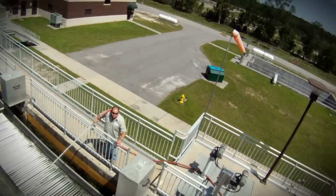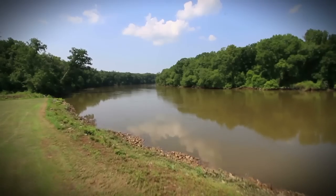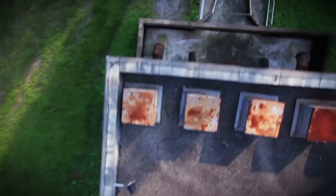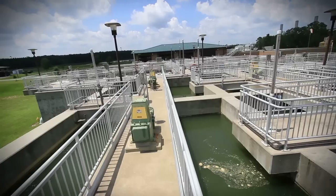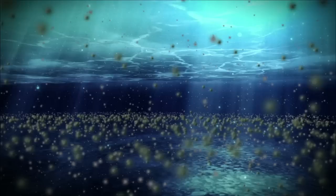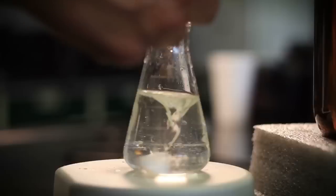And this entire process, from start to finish, continues day and night, 24 hours per day, 7 days a week and 365 days a year, providing you clear, safe, clean water.